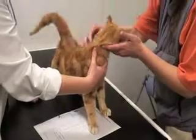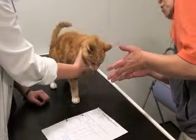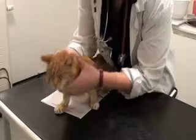Running the clinic is a very important part of the RSPCA's work in Cambridge, because it wouldn't be fair to prosecute people for failing to get treatment for sick pets if they genuinely had no possible way of affording it.